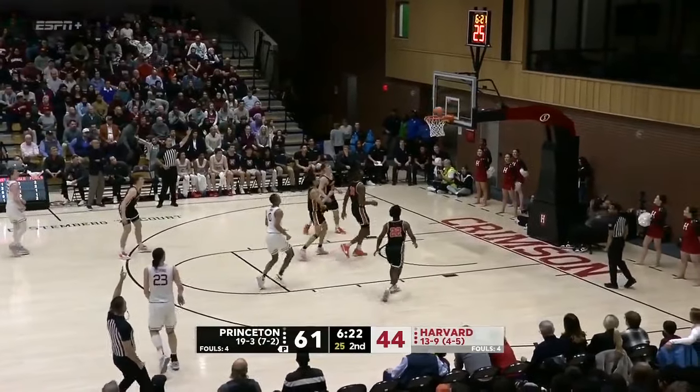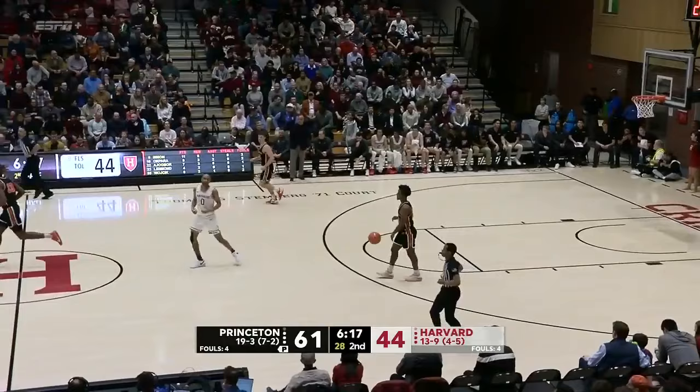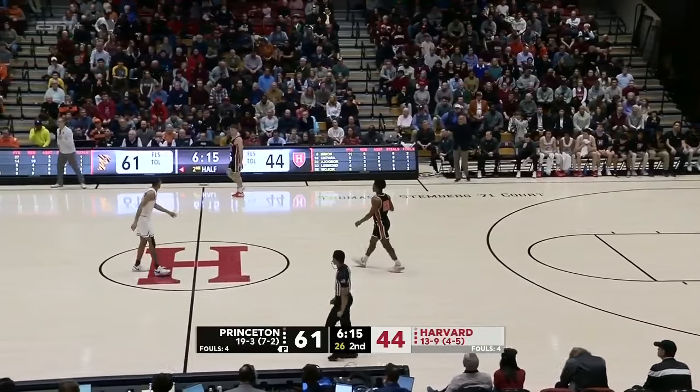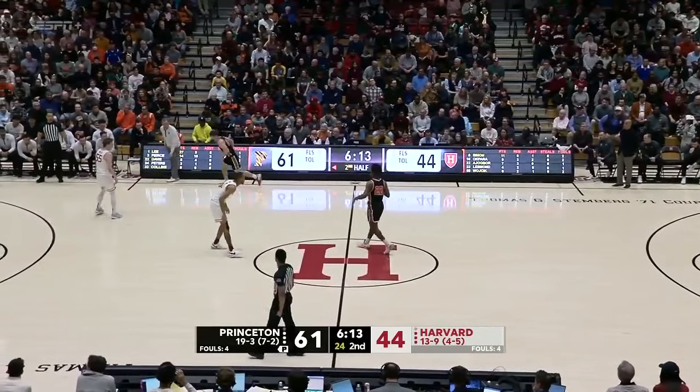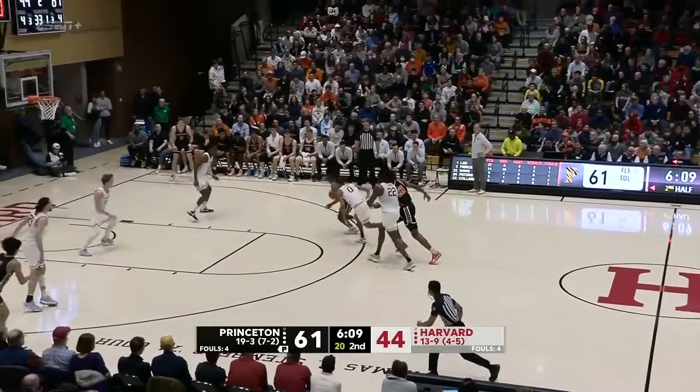Wojcik, quick pull-up three. Couldn't bank it in. Simon only got a hand on it. And Davis says, let's take a beat here. Princeton almost seems like they're content to just hold the ball for 25 seconds. They trust their defense to hold on to this lead.